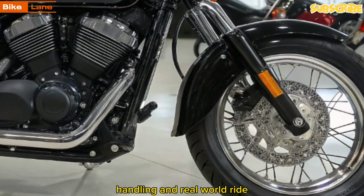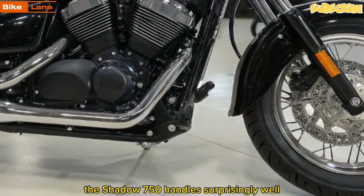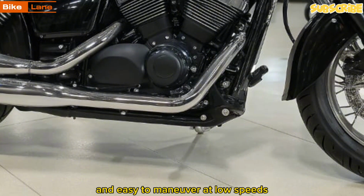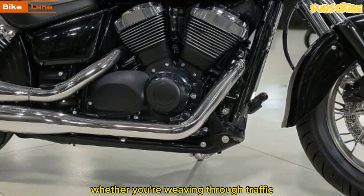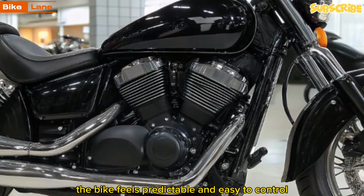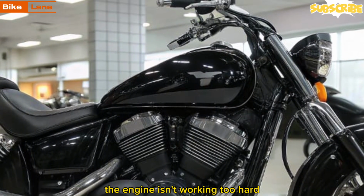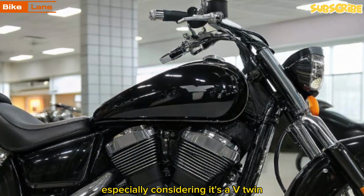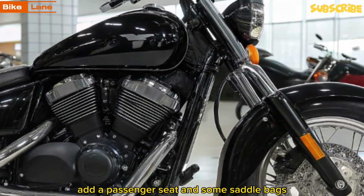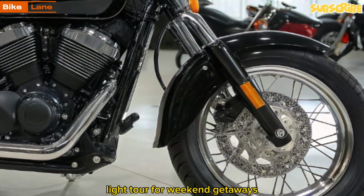Handling and real-world ride. Despite its cruiser looks, the Shadow 750 handles surprisingly well. The low center of gravity and balanced frame geometry make it stable through turns and easy to maneuver at low speeds. Whether you're weaving through traffic or pulling into tight parking spots, the bike feels predictable and easy to control. At highway speeds, the Shadow stays composed. The engine isn't working too hard, and the vibrations are minimal, especially considering it's a V-twin. It's also a great bike for two-up riding. Add a passenger seat and some saddlebags, and it turns into a competent light tourer for weekend getaways.